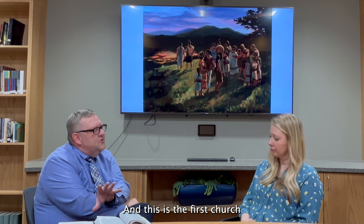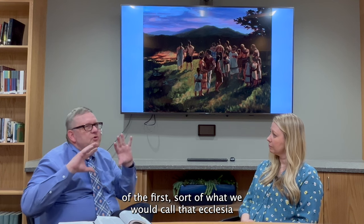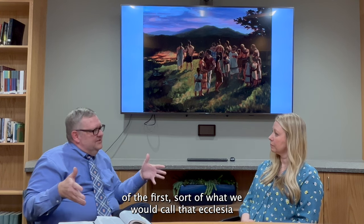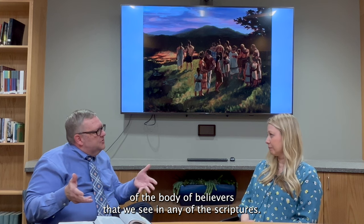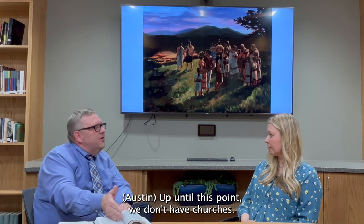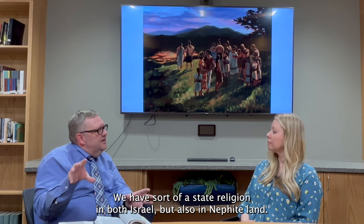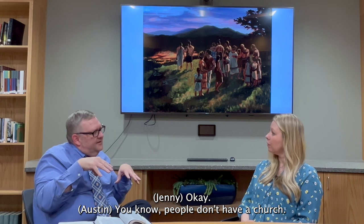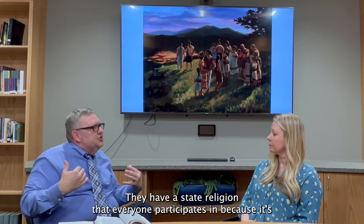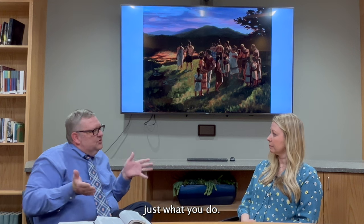And this is the first church, what we would call an ecclesia, the body of believers that we see in any of the scriptures. Up until this point, we don't have churches. We have sort of a state religion, in both Israel and also in Nephite land. People don't have a church. They have a state religion that everyone participates in because it's just what you do.